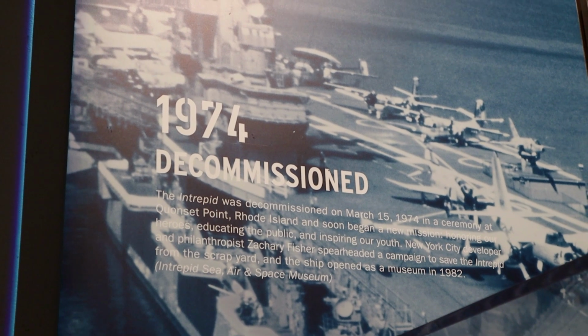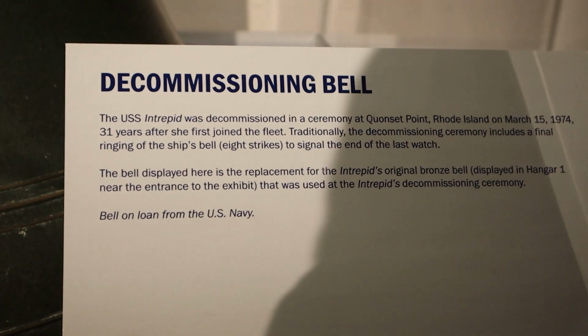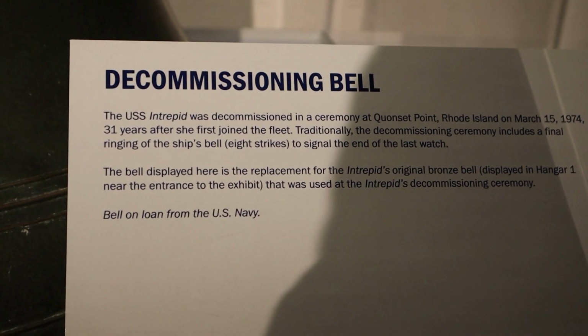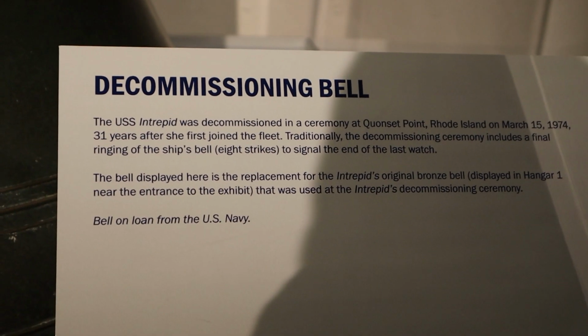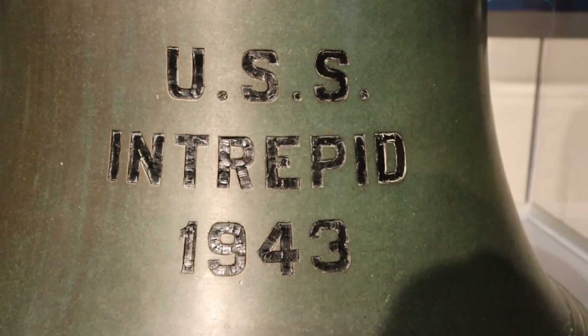Now, on March 15th, 1974, the USS Intrepid was decommissioned for the final time. And in August of 1982, she opened up as a museum ship here on Pier 82 on the Hudson River.